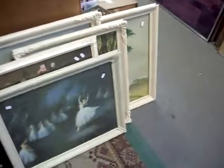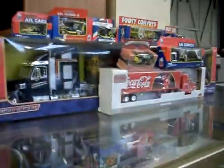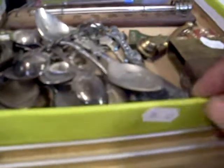These are all nice 1950s prints. Funny little pair of kids' shoes sort of mounted. Some good boxed trucks and things and Richmond sort of matchboxes. This is a great little box lot. There's all sorts of gear in here and lovely little bosun's whistle. This is great little sort of level.